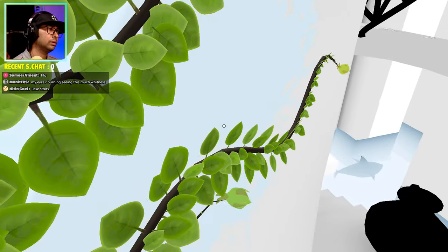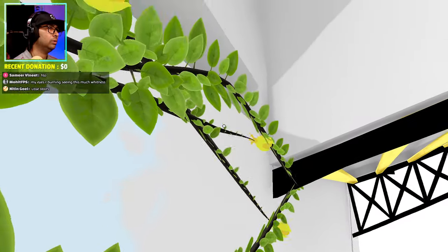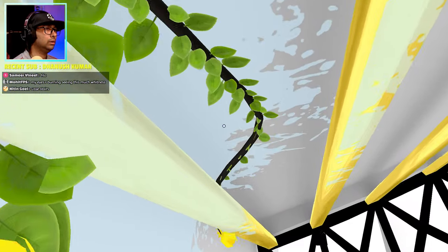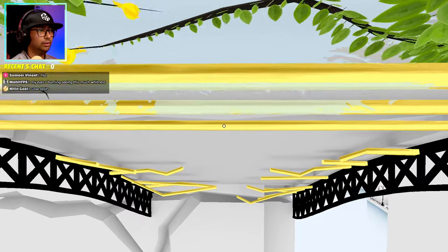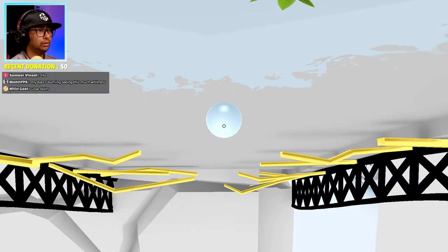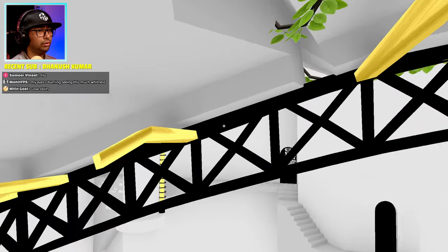Okay, I need to follow this. Yo, now I can climb this, and I'm bringing the vines with me. Oh, nice mechanics. Now I need you. Okay, follow the water. Okay, they can't follow the water. Shit.